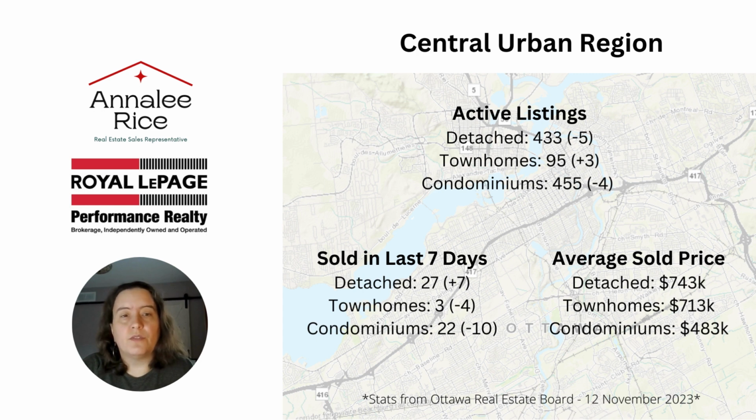First off, we have the central urban region inside the Greenbelt. The active listings were down for detached and condos, up slightly for townhomes, although there aren't very many townhomes in that region. And the sales were up for detached and down quite significantly for condos, which is the main reason why the number of condo sales was down this week across the city.